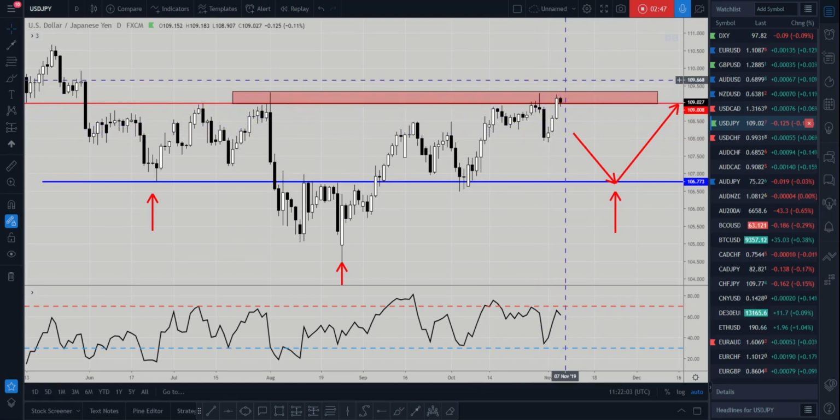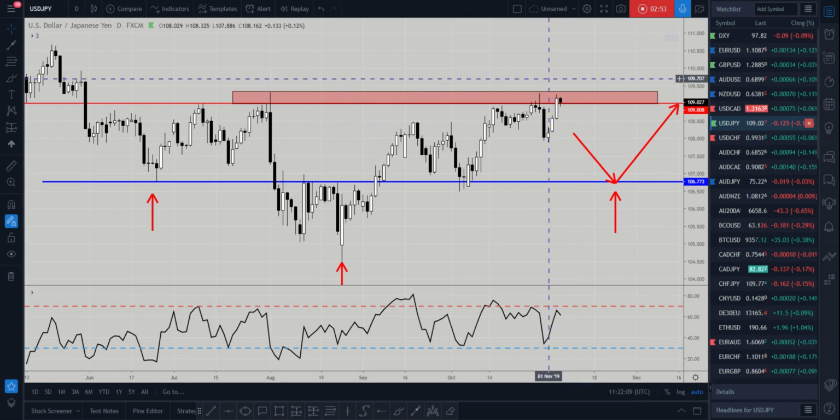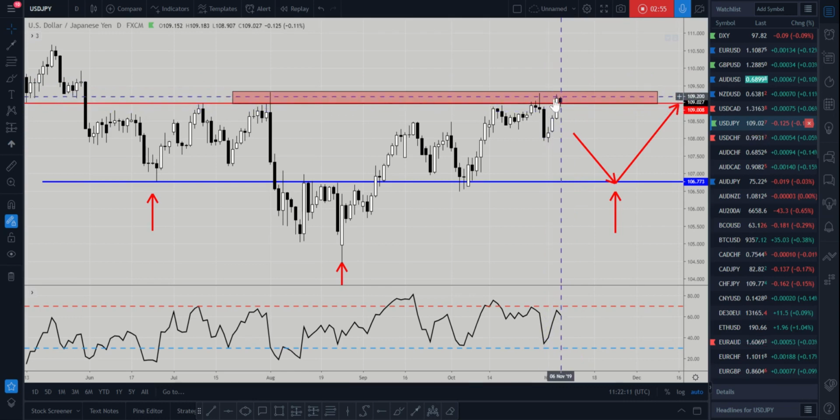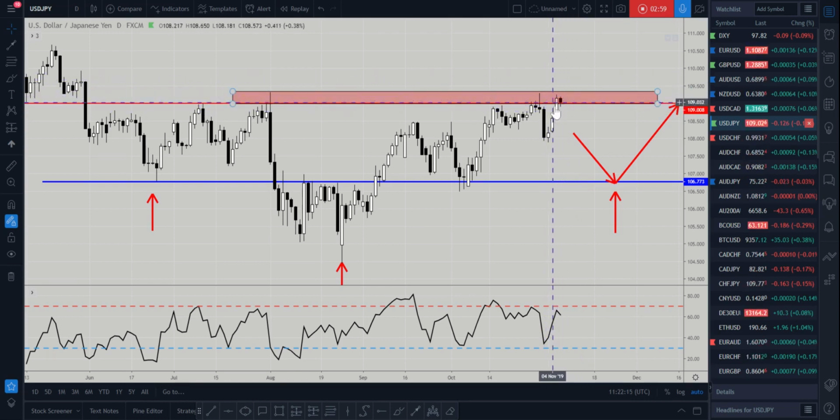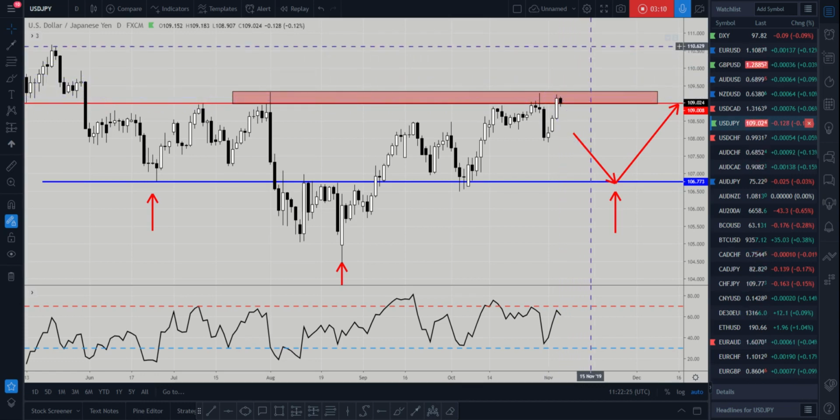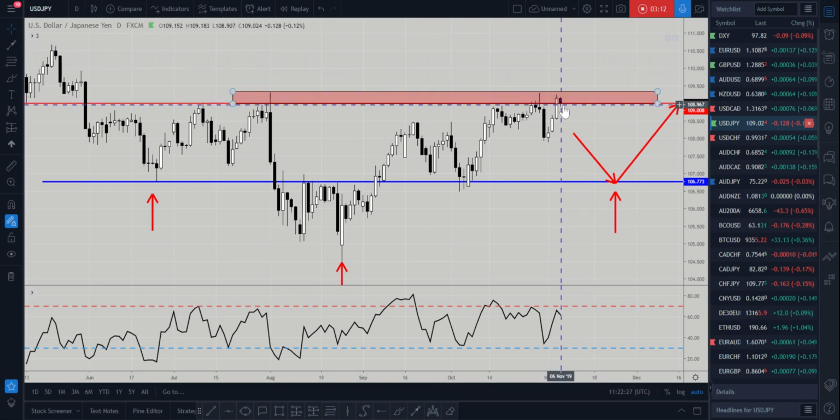I think that the market's going to break higher, for instance, because of my strength and weakness analysis and the seasonal analysis. So for me, the price is more likely to break out, but it doesn't mean that I want to be buying dollar yen or selling the yen just yet. I want to be looking for the price to break higher, then look for the pullback, then the continuation trade. So I want the confirmation before getting involved with the market.